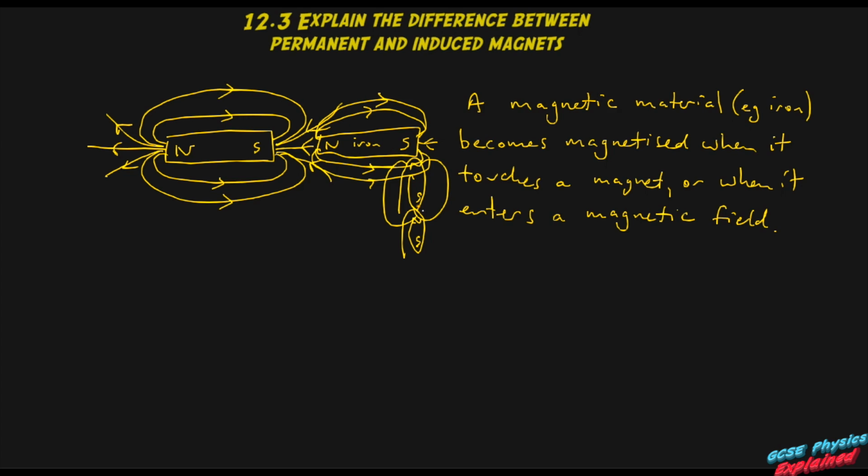Now, to show that it's only temporary, you would then take that magnet away, and then because this piece of iron is no longer next to the magnet, it's no longer in this magnet's magnetic field, this would not be a magnet anymore, and the paper clips would just drop off.